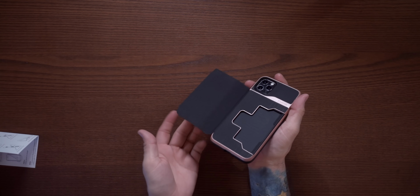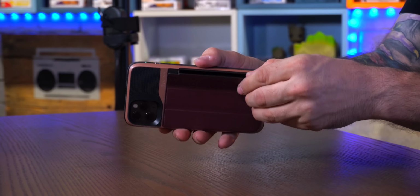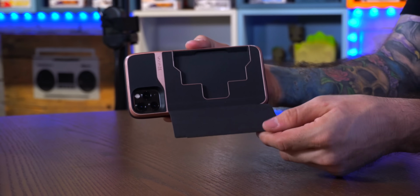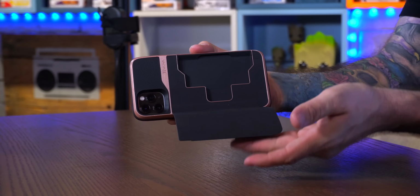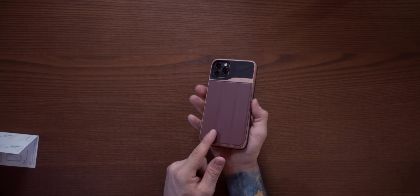I like that this wallet case, it's not super bulky. I mean, it does add some bulk to it, but I like just that mechanism right there, which snaps back on with magnets. And I just think it's cute because it looks like a mini iPad.